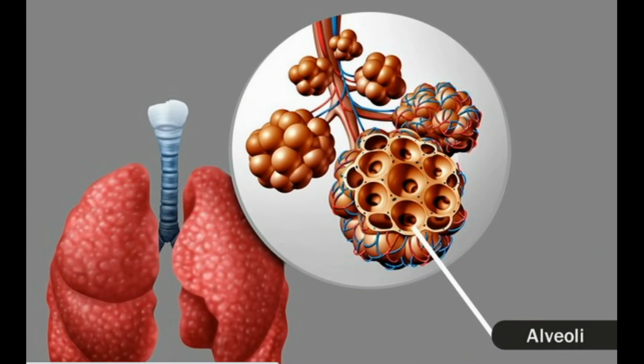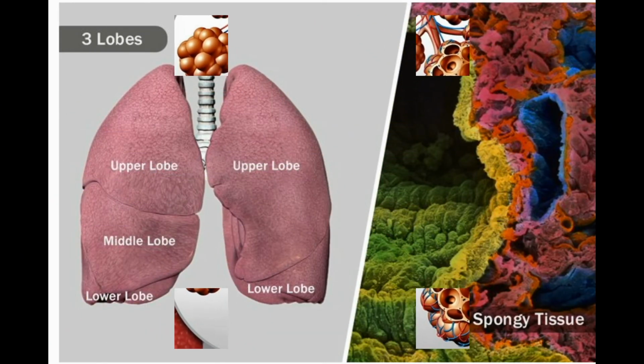4. Alveoli. You have hundreds of millions of these tiny delicate sacs in each lung. Inside each one are minute blood vessels called capillaries, through which oxygen gets into your blood and CO2 is taken out. When you have lung disease, whether from smoking, chemicals, mold, bacteria, or a virus like the one that causes COVID-19, it's often the alveoli that start to break down.